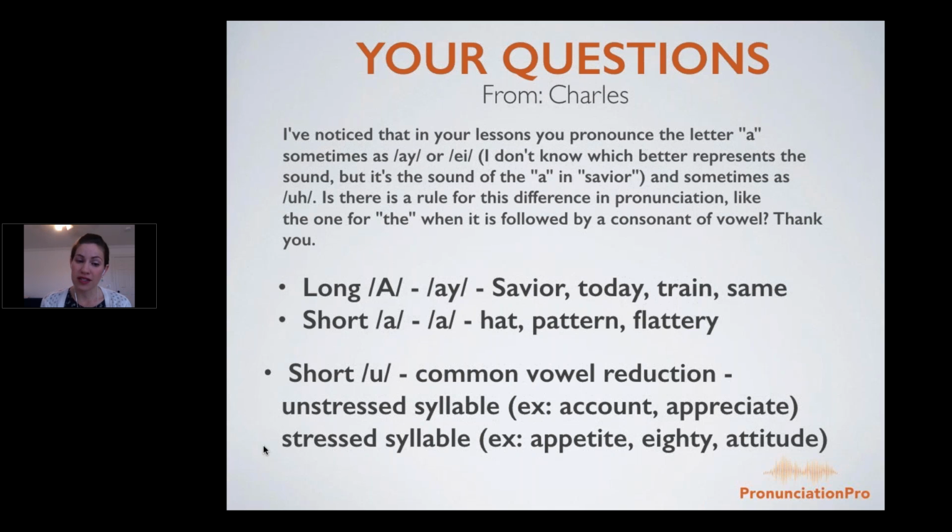Then with stressed syllables, with A in the stressed syllable, like appetite, A.D., and attitude. Those are first syllable stress in all of those situations, and that first syllable has the vowel A, so it's going to get its full pronunciation. In appetite, there are two consonants in between those vowels, so it gets the short pronunciation. Then there's A.D., where the vowel produces that long A. And attitude has a short vowel because of the consonants next to it.